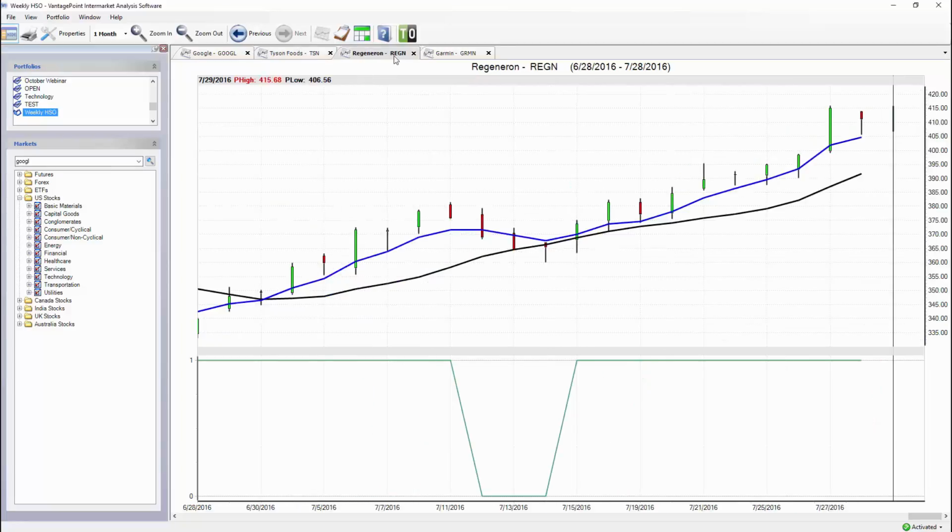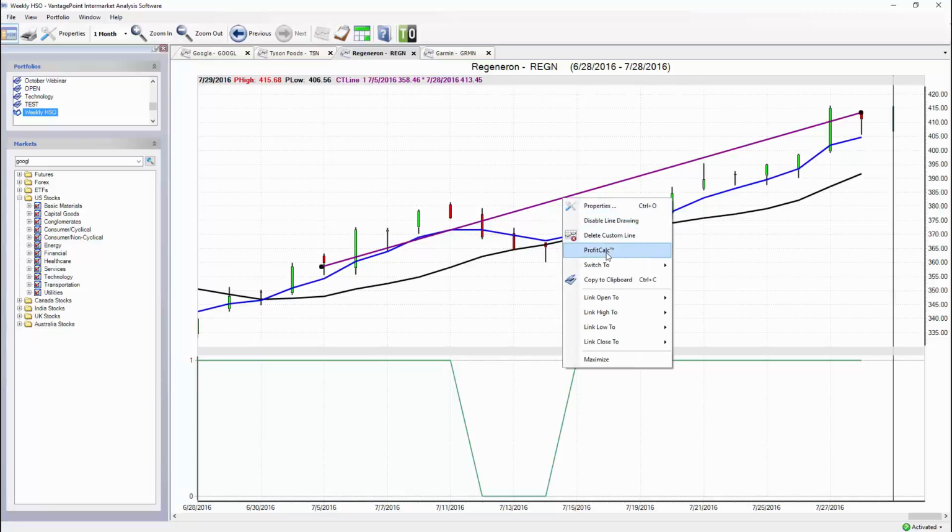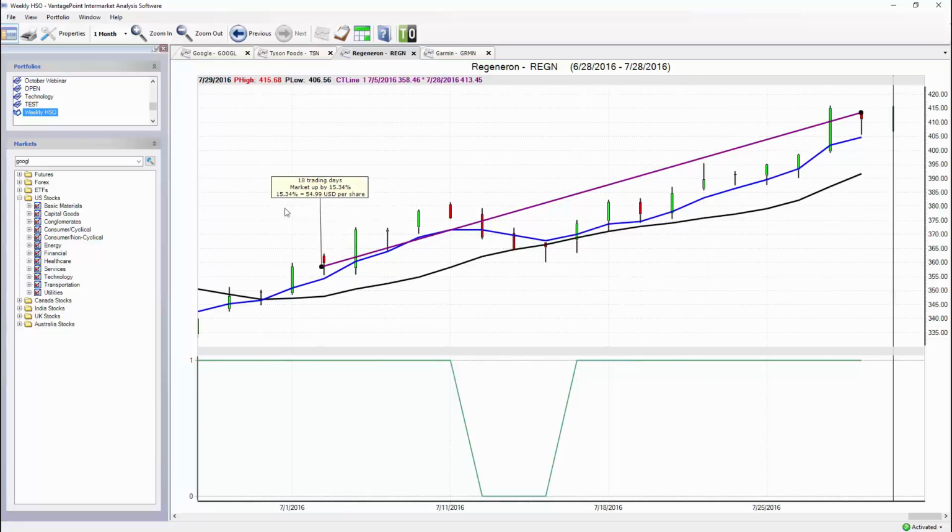Pharmaceutical companies as well. We have Regeneron showing a crossover to the upside here, saying look to go ahead and get long this market at the beginning of July. And these opportunities all throughout the markets, all throughout the month of July have been really fantastic. You see about a 15% move to the upside since that forecast came through saying go ahead, look to take these long positions.